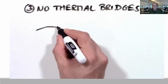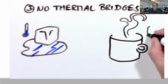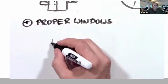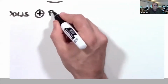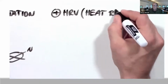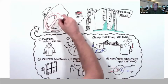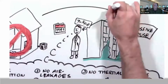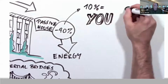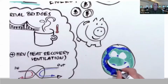3. No thermal bridges. A thermal bridge is like a road for heating energy in which warmth can travel right through your walls. As a matter of fact, most of our houses have thermal highways in our walls where heat can easily travel to the outside. Plus, the house needs proper windows most of the time with triple pane glass. It needs to be oriented properly so the sun can heat it in the winter and shade is provided in the summer. And it uses an HRV, a device that provides the inside with fresh air without letting the heat out. Add all these things up, and it turns out your house doesn't need a heater or air conditioner. So where does the heat come from? A passive house needs 90% less energy, and that can easily be supplied by your body heat, the sun, your appliances, light bulbs, and even your TV. This saves you a lot of money on your heating bill and helps preserve the environment.